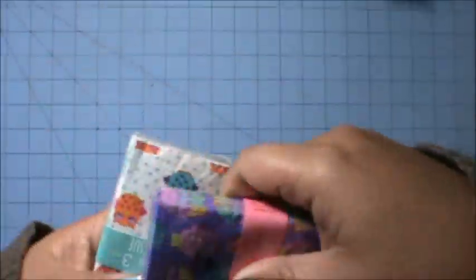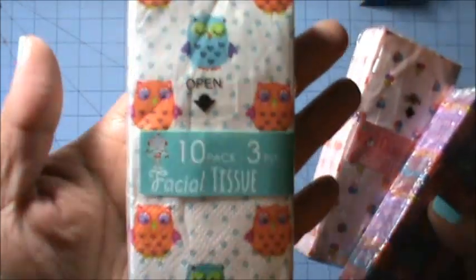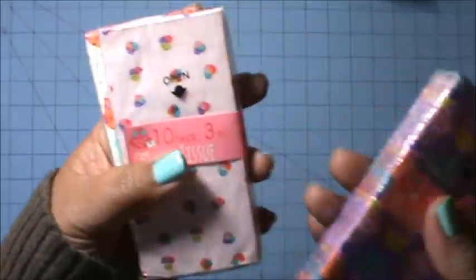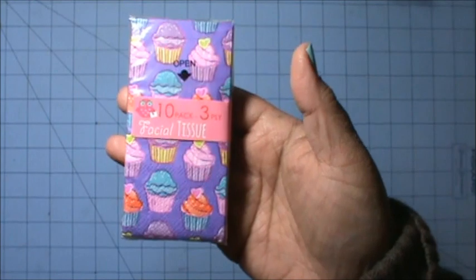I picked up some tissues. And there were more designs, but I just got these three because I thought they were the cutest. Here is one with owls. And then I really like this one. They have these tiny tri-colored hearts. And then I got this one with a cupcake.